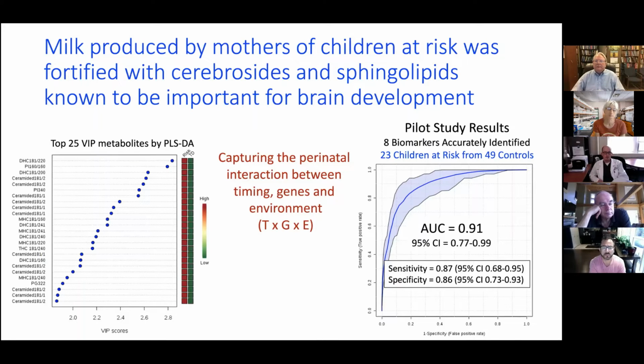So you would predict that a lack of those cerebrosides would potentially be causative of the disorder? No, I don't think of it that way.